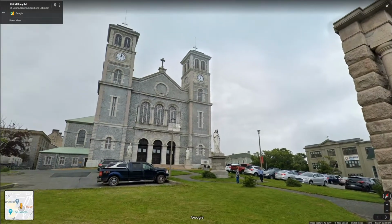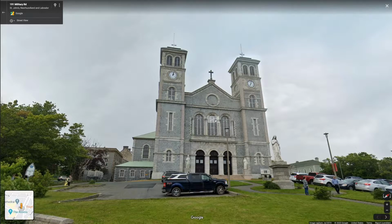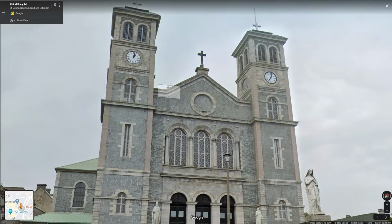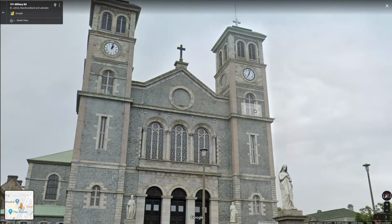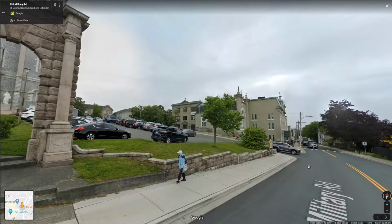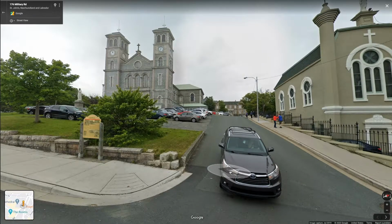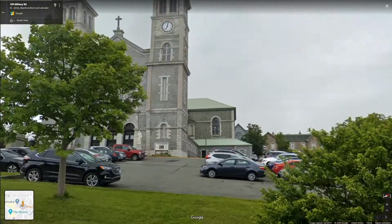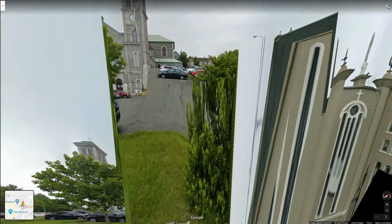The Basilica of St. John, completed in 1855. Dual clock tower. I'm not sure what that would be about. They're displaying different times. Oh, probably one is like London time or something, maybe? That's interesting. Dual clock tower. A little sign about it, maybe. Heritage walk loop. Well, might as well pop up and go inside if we can.